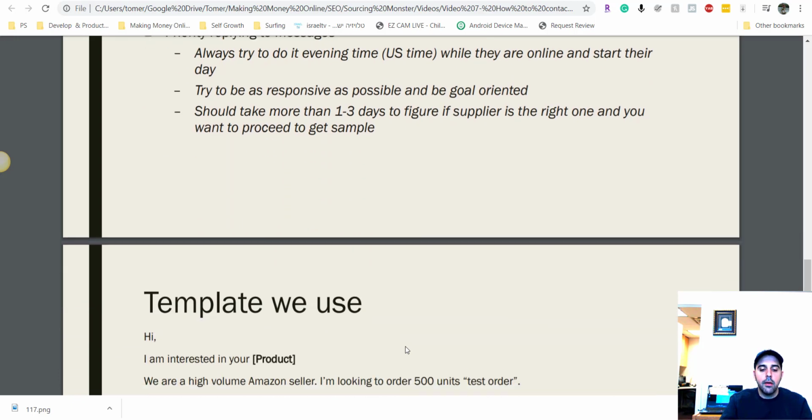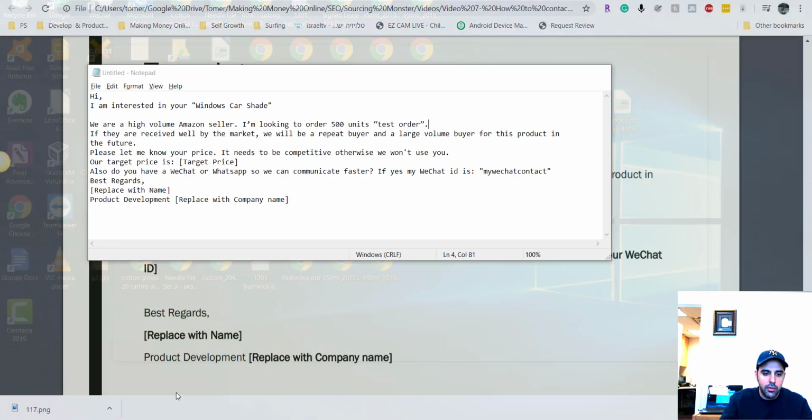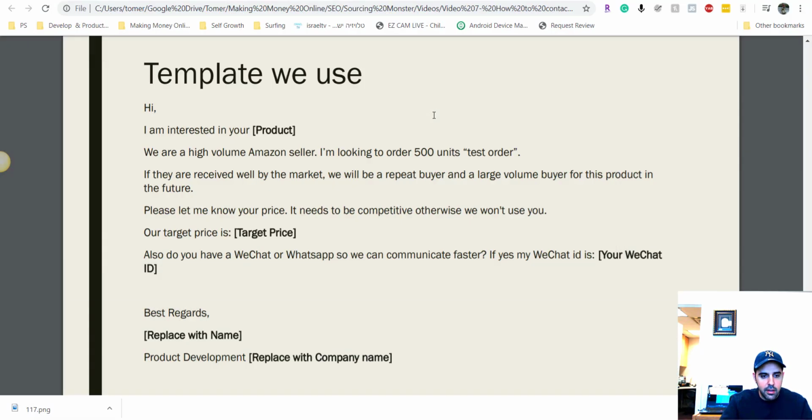So I hope I'll show the template again, if you want to copy paste. Let's just go over one last thing before we finish this video about the template, and I'll share it here. So again, I'm interested in your product. You're going to replace the product here with the product that you're interested in. We are a high volume Amazon seller, and I'm looking to order 500 units, test order.